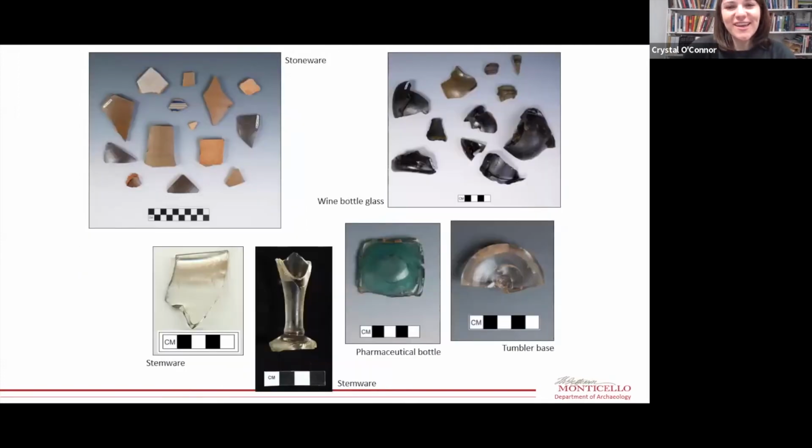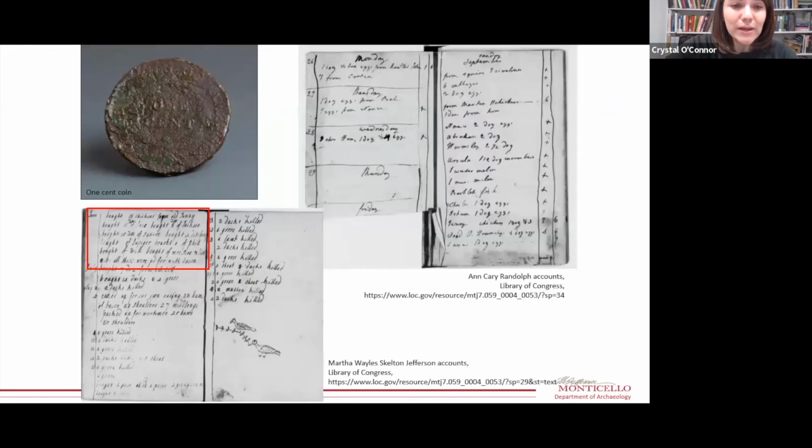More eating and drinking objects, we have wine bottle glass. So these are sort of like the Nalgene bottles or the hydro flasks of the day. Wine bottle glass everywhere at Monticello. There's tumbler bases, pharmaceutical bottles, stemware. All of these are actually from either Site 6 or Building S. So these are all sites associated with enslaved people. Stoneware would have been used for putting foodstuffs into, particularly for the winter. So how do we know that enslaved people were actually earning money?